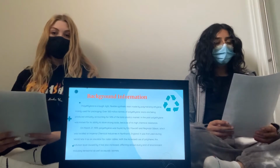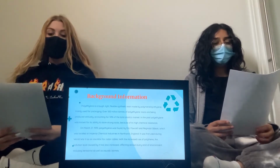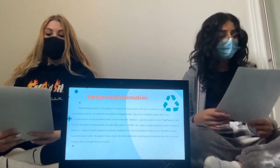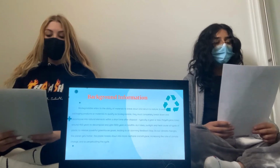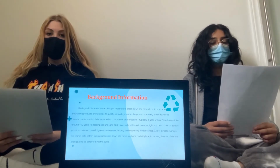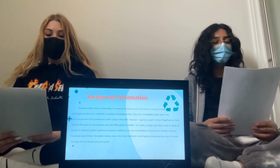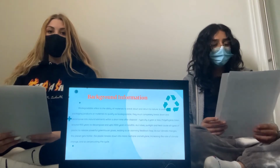With the increased use of polyethylene, the pollution level caused by it has also increased, affecting almost every kind of environment, including terrestrial as well as aquatic biomes. Biodegradable refers to the ability of materials to break down and return to nature. In order for packaging products or materials to qualify as biodegradable, they must completely break down or decompose into natural elements within a short time after disposal, typically a year or less.